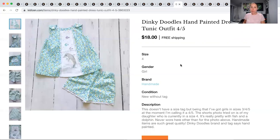What I love about selling on Kidizen is that most of the money I make on this app is what I use on this app to then buy things for my kids, whether they need a size up in ballet shoes or whatever. My kids wear a lot of Lilly Pulitzer, and I buy most of it from Kidizen, and stuff for myself. So it's a win-win. That's why I don't mind making a $4 profit, because that's going to add up and I'll be able to get something great.